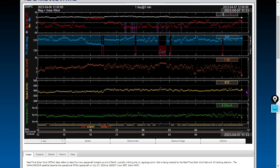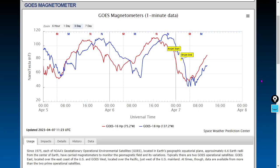Let's move on to some magnetic data. Our GOES magnetometers from their geosynchronous near-equatorial orbits are reporting these figures for the past 3 days. And let's take a look at the heliospheric current sheet next.